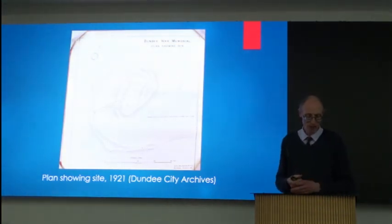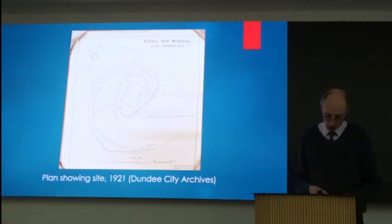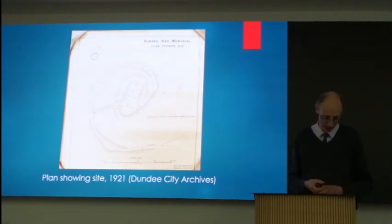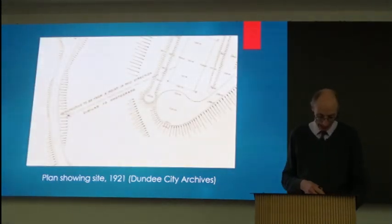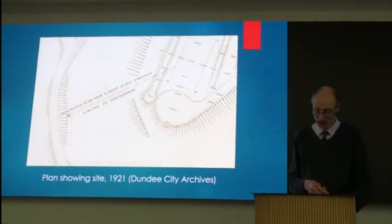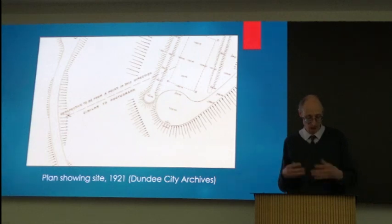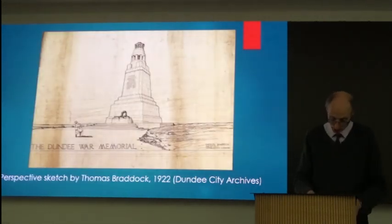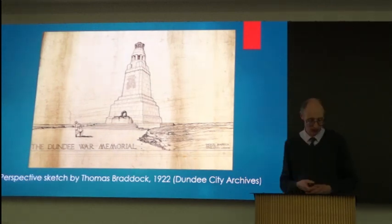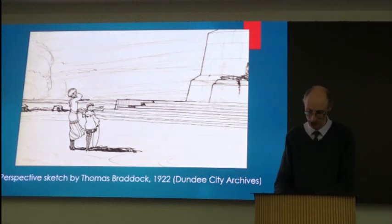To assist the entrants, James Thompson had drawn up this plan of the site, showing the area that the monument was to be erected on, with the road curling round it. And by this time the road had been connected up to Kinghorn Road. And as you can see from this close-up, Thompson has added an arrow and written perspective to be from a point in this direction. So presumably one of the drawings that applicants had to submit was a perspective sketch from that viewpoint. And so this is Braddock's sketch from that direction, which again is preserved in the city archives. And I particularly love these windswept figures at the base looking up at it.